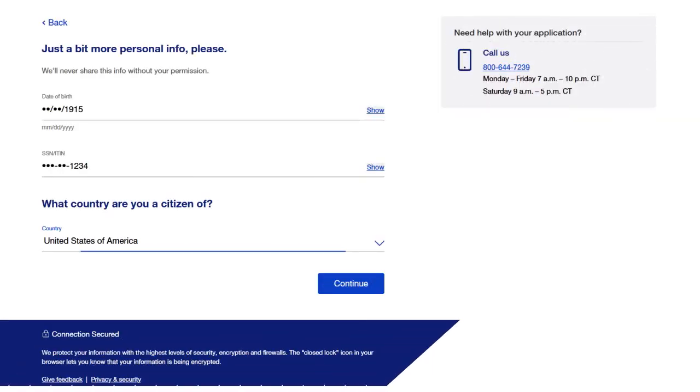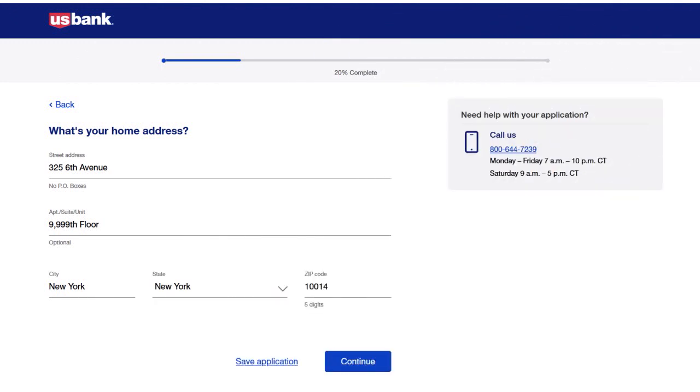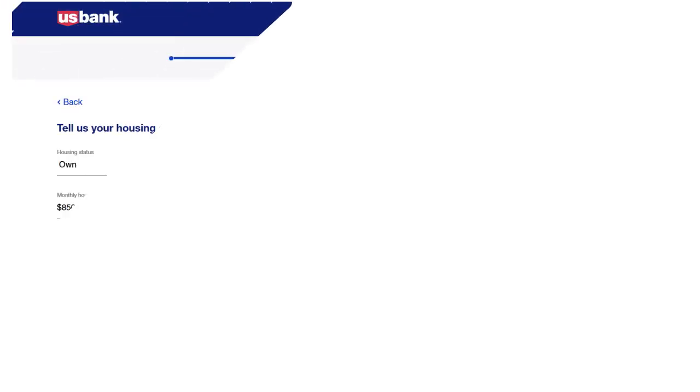Next, you want to put your date of birth, your social security number, your citizenship status. Remember that you can get this card if you are a green card holder or a citizen, or even if you're a foreigner but you have an ITIN, an individual tax identification number. Next, they're asking for your home address, so you put where you live, the city, the zip code, all that kind of fun stuff.